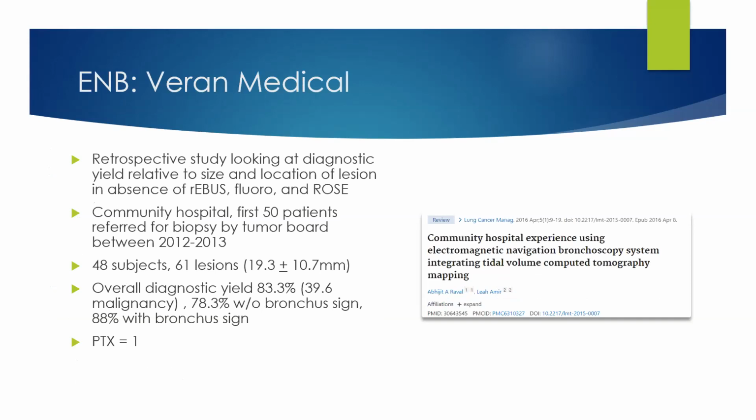The same year, they published a study that was done in a community hospital, and the idea was how realistic is it to use this technology if maybe you don't have all the same resources. So they used the Viren system, but they didn't use radial EBUS, they didn't use fluoro, and they didn't have an on-site pathologist.